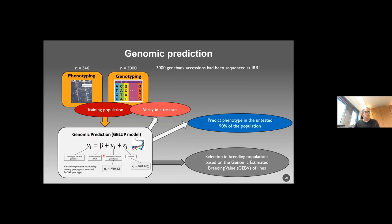In principle, the same process can also be used in the selection process in breeding as well, but we are not yet there, so I will not talk about that. But I will talk about the verification and the prediction now.